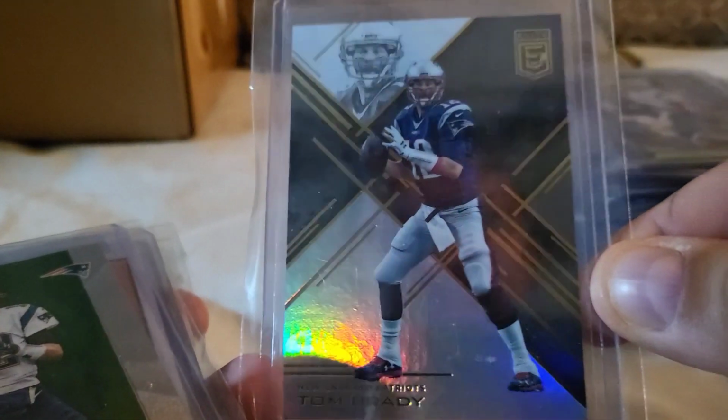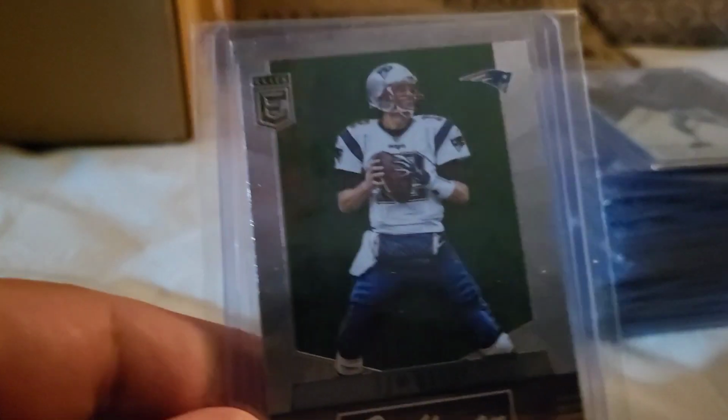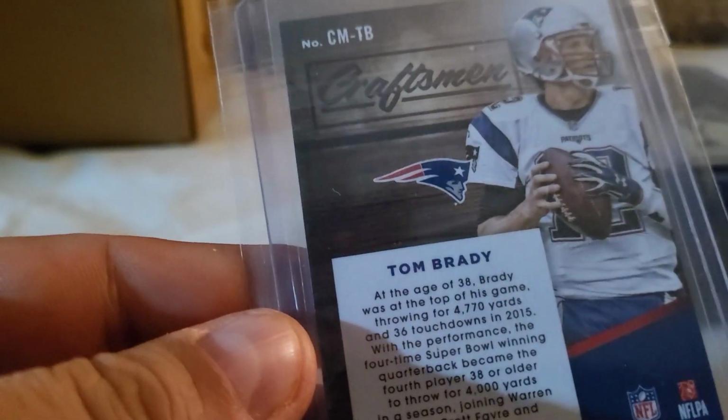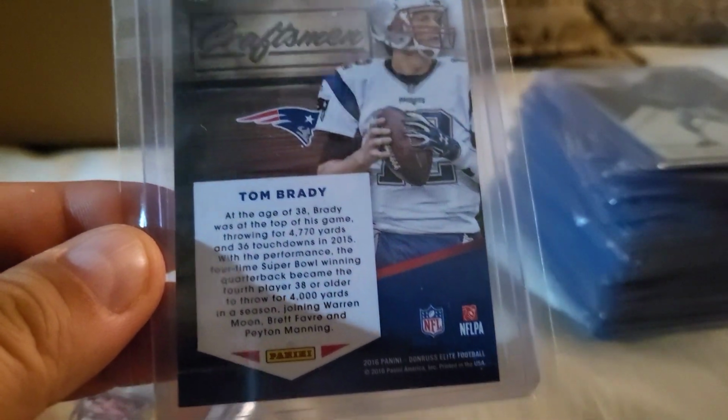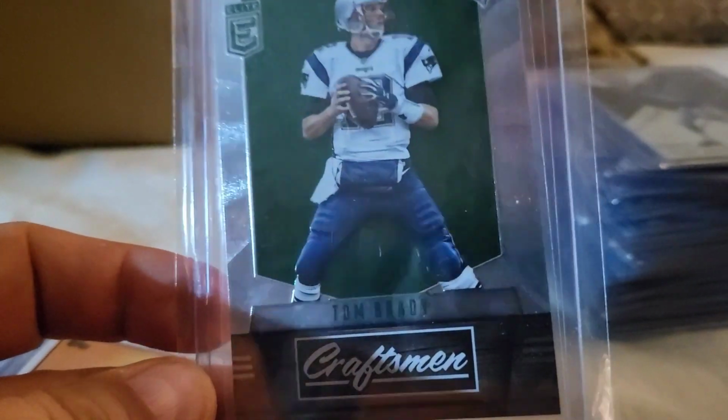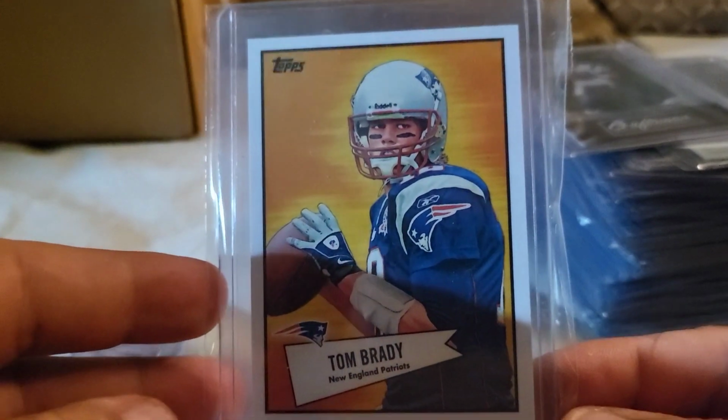Here's a 16 Elite. Don't see that real often. Here's another one that I've never had before. This is called Craftsman from Elite. It's an insert. It's not numbered. It's from 2016. So just a nice looking card. You know, base insert, but that stuff sells. I was out of stock on these. I just recently sold my last one of this.